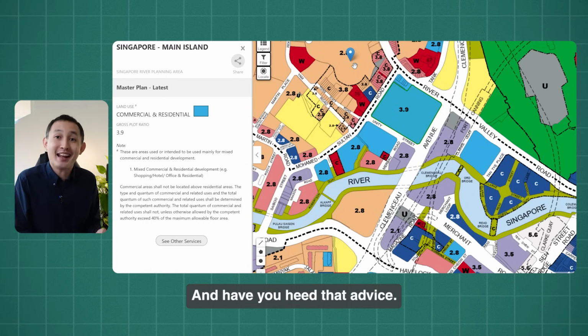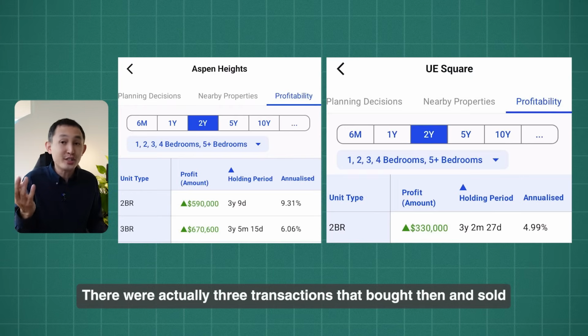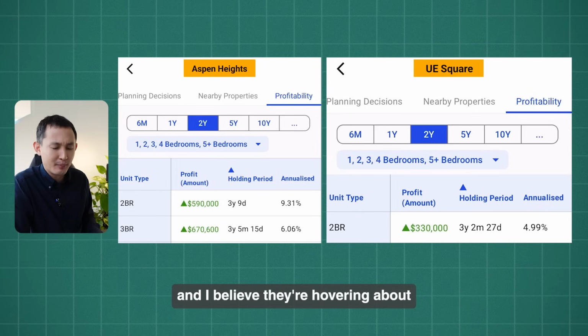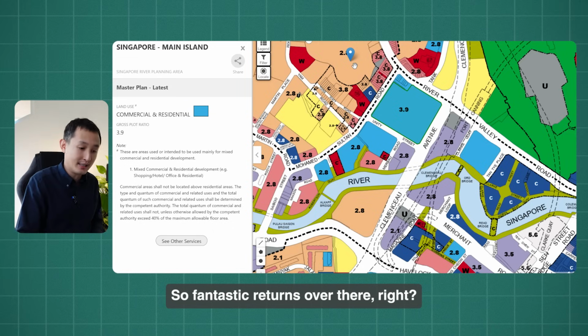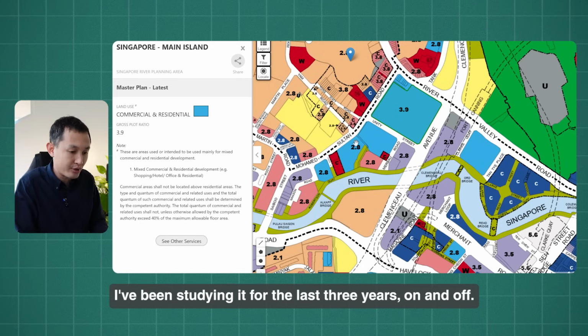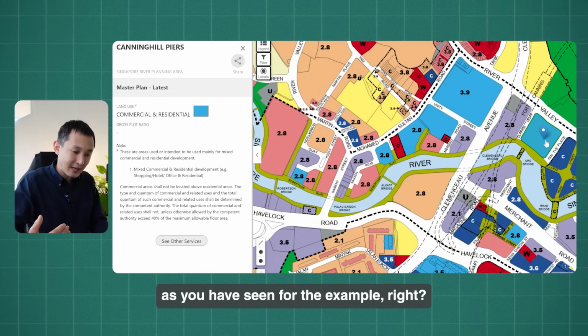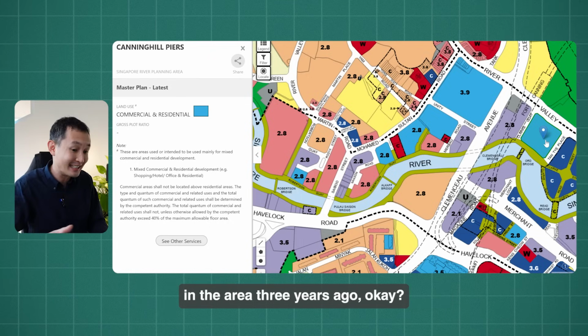And had you taken that advice, you would be sitting on, I'm going to put that down on the screen, there were actually 3 transactions that bought then and sold now, 3 years out, and I believe they are hovering about 6% annualized returns, so fantastic returns over there. So I'm no stranger to the area. I've been studying it for the last 3 years on and off. So with Canninghill Piers, as you have seen in the example, they averaged about 2,900 PSF, 99 years in the area 3 years ago.